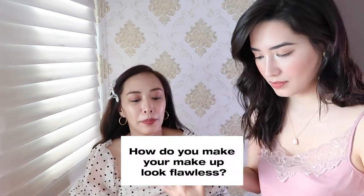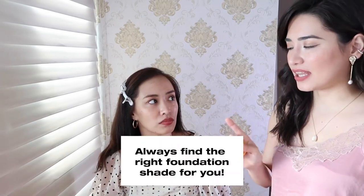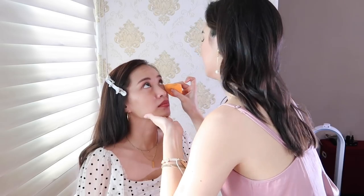Yun pala yung question ko sa'yo. So, how do you make your makeup look super flawless? Kasi napansin ko yun with you eh. Like, pero na-mention mo na kanina. But how do you make your makeup look plakado but still parang fresh lang? You know what I mean? Natural look pero malinis. Flawless makeup look or finish, but still, hindi sobrang kapal. Okay. To always find the right foundation shade sa'yo. Kasi, nagbe-blend siya sa balat mo eh. So, hindi siya halata. Kapag iba yung shade, nakikita na iba yung kulay.